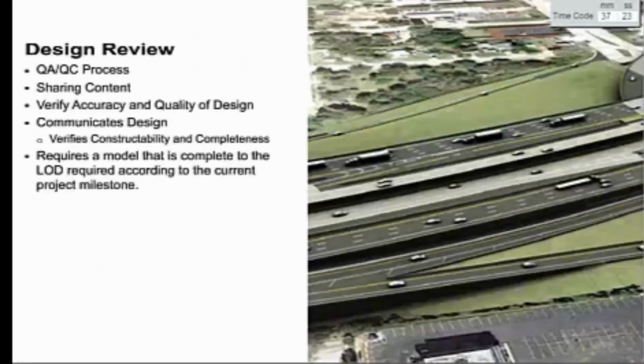So the final core CIM use I'm going to go over is design review. And by design review, we mean nothing more than just taking our 3D engineering drawings and sharing the content with other people. Design review isn't really formalized, but it does typically take on two primary purposes. The first is to verify quality, with a focus on problems that are otherwise difficult to identify. The second purpose is to communicate design information to other designers or outside audiences as quickly and accurately as possible.